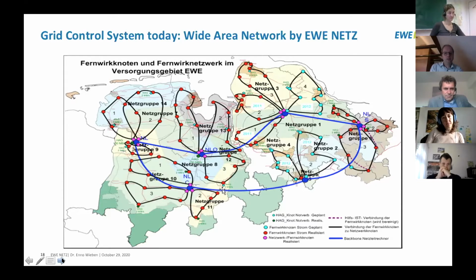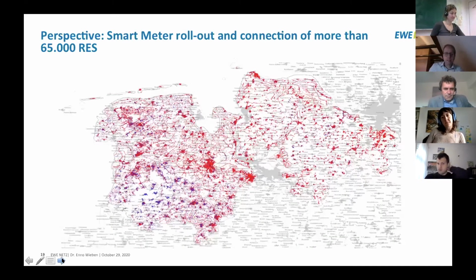And in the future, this will look like this, because during the next years, we have to connect millions of smart meters on the one hand, and because of Redispatch 2.0, we have to connect around 65,000 renewable energy resources as well. Redispatch 2.0 means that every generator has to be connected to the system, not only, like today, generators with installed power of more than 100 kW, but even all the small generators. And that's a big challenge for us and changes our system completely.